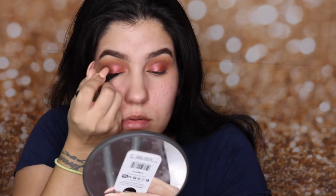I am going to go in and line my eyes. I'm just using this Kat Von D tattoo liner. Okay, so I am back. I did my liner and my lashes, and the lashes that I use are these Lashaholic lashes from the BoxyCharm. Once again, if they look a little crooked, it's because they probably are, but let's just keep on going.